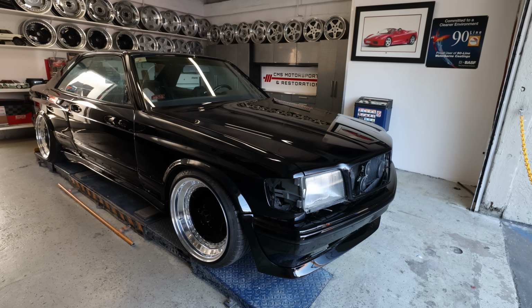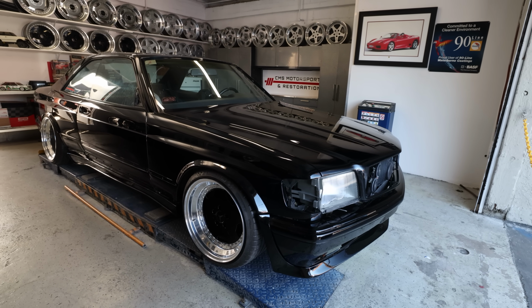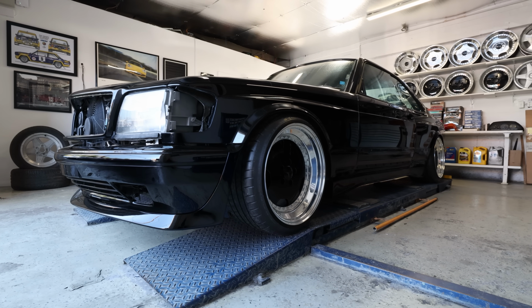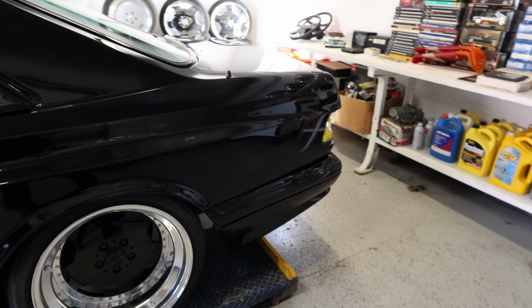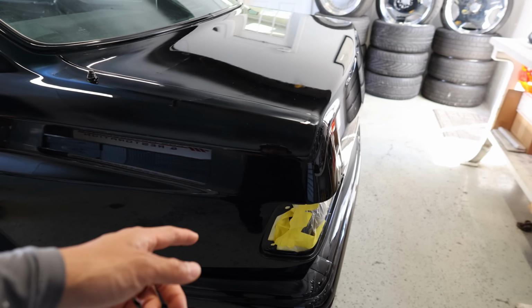This one belongs to a friend of mine. I'm building the car for him. This started out as a black on black 91, 80,000 mile car. The car was absolutely pristine before we cut it up. The wide body kit is a fiberglass kit, which we molded into the car.